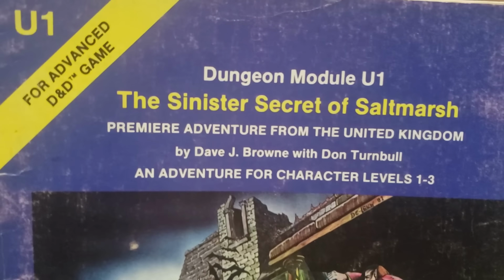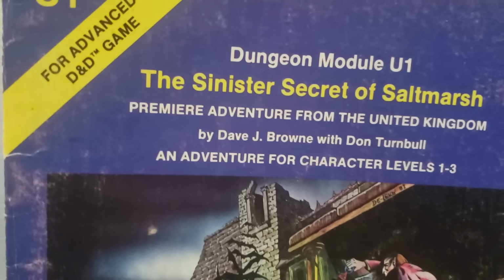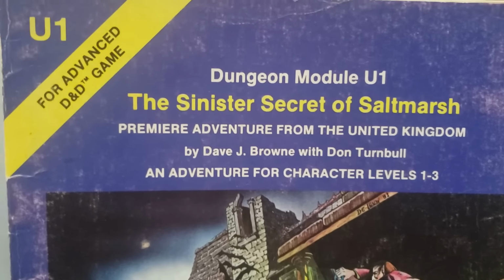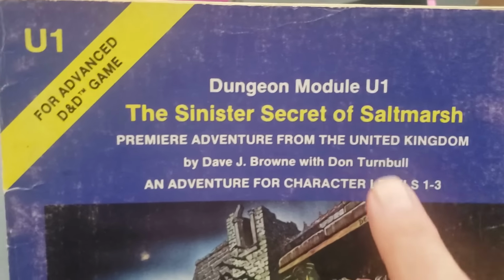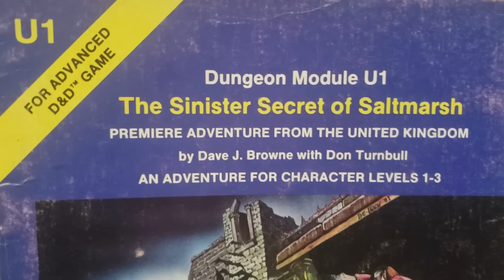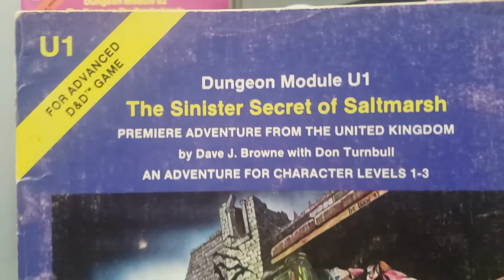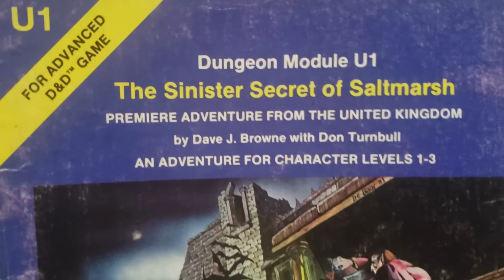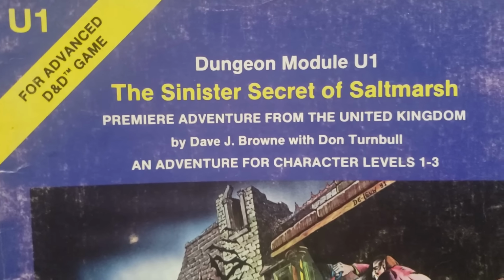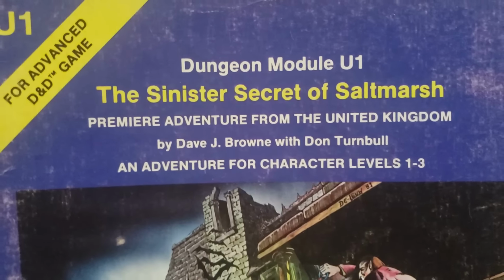TSR had a deal with Games Workshop to publish the Fiend Folio in 1979, so the book was written and done by then. But then the relationship between TSR and Games Workshop, as I mentioned, devolves and goes away, and so TSR UK is created. Don Turnbull is put in charge of TSR UK by Gary Gygax, and the Fiend Folio is then published in 1981. So that's Don Turnbull. He unfortunately died a while ago, so it was very sad. But he has a big legacy of contributing to the popularity of not just Dungeons and Dragons, but role-playing games in general in the UK, and he did quite a bit of work on these adventures.